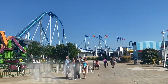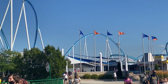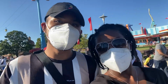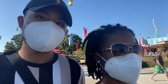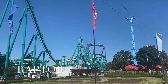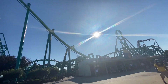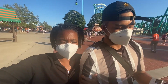This ride looks long. We just got off Gatekeeper and we really liked it. That's it. Got off of the Raptor and we really liked it.